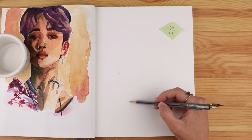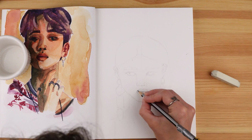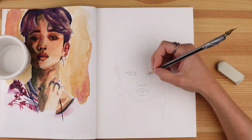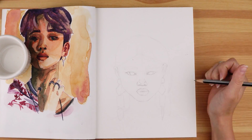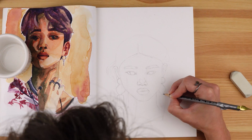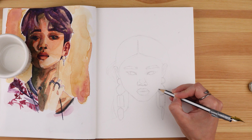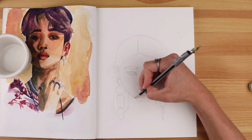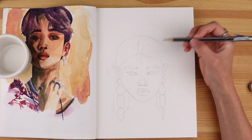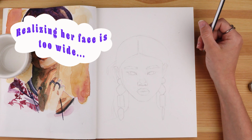This time I decided to incorporate a little bit of the sketching process because I have something to say about it. You know, it's easy to get attached to your sketch. You spend a lot of time on it, you want to start painting, and you don't want to erase it and start over. Well, sometimes you have to. This is what happened to me here. I liked the sketch, I felt like it captured the likeness of the reference image enough, and you know me, I just wanted to paint already. I had waited a lifetime to use my HIMI MIYA Gouache again, but then I realized one side of her face was way too wide.